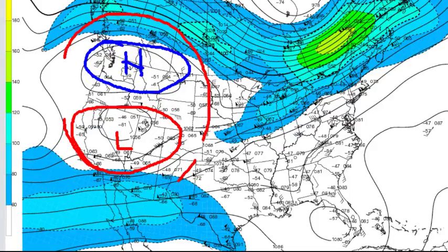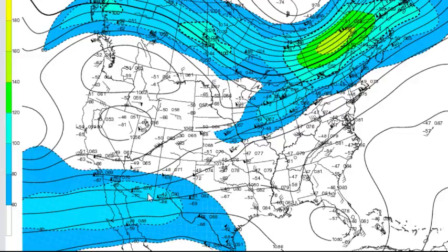So these two systems here, they will kind of act together to lock up the flow. So it's possible we could be in this pattern for maybe at least several days here. So the flow in the plains becoming a little bit more cyclonic.